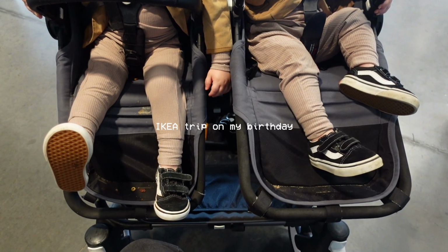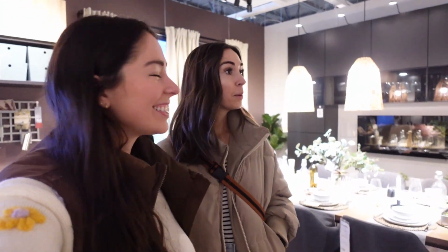Are you ready to shop? This is so random, but I wanted to go to IKEA. You've actually wanted to go for so long, and so today we finally took the plunge, and we are at IKEA, and you're going to get bookcases.